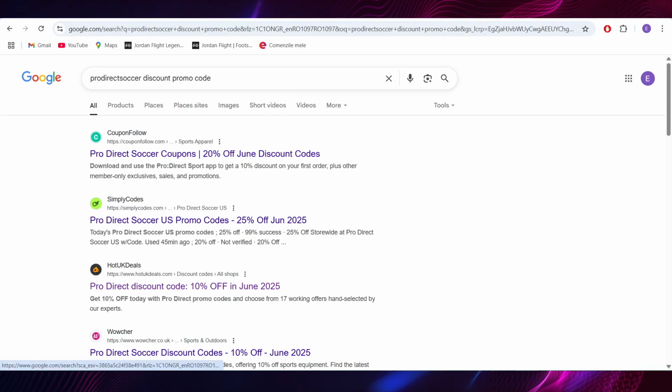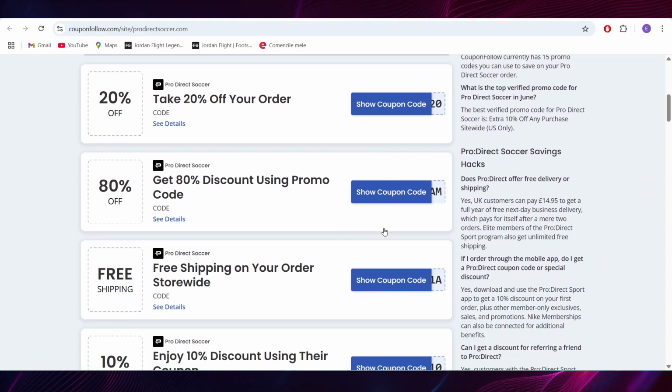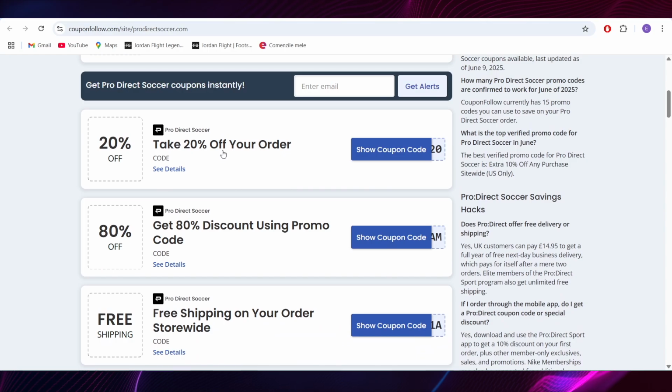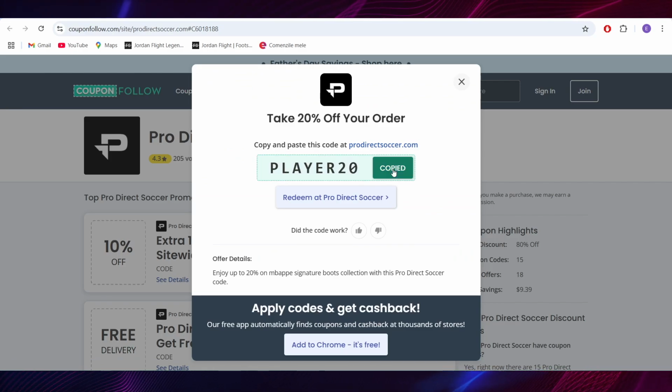Go to this website, which is called Coupon Follow, and as you can see, we have a list with some promo codes that you can use to get some discount. So if you want to take this one with a 20% discount off your order, tap right here where it says show coupon code, and this is a promo code that you can copy from this button and you can apply it on your next order to get a 20% discount.